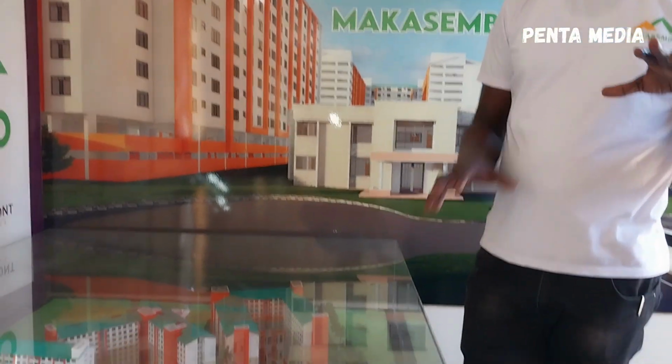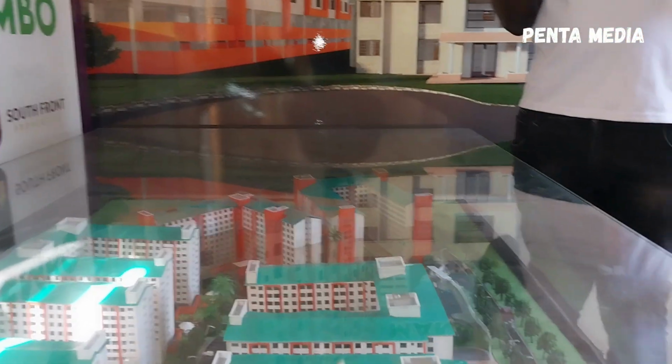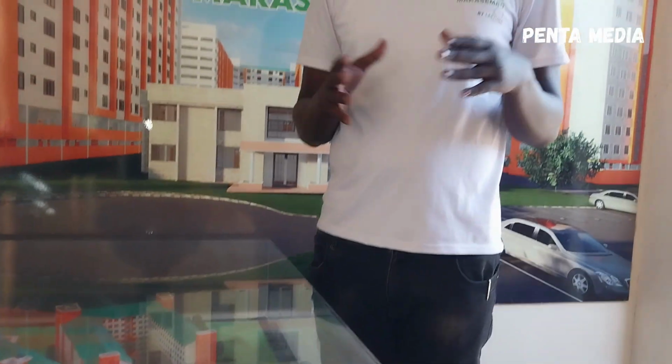In case Kiwasco has cut water supply, we have an instant borehole that will supply water. We have a lift, with the backup generator, which is automatic.